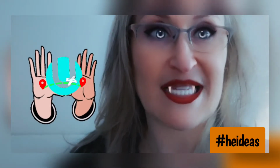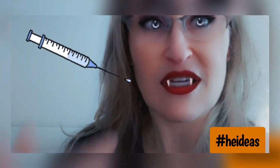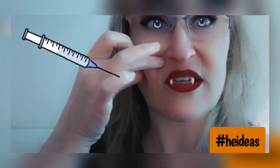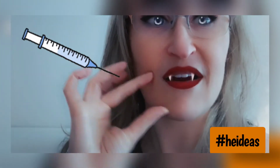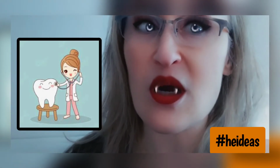How do we address that? Well, from the outside in, we use filler to give more support to this skin here, here, here, to hold it in place. Now, what can your dentist do for you? He or she may recommend orthodontic work. What are some other options?